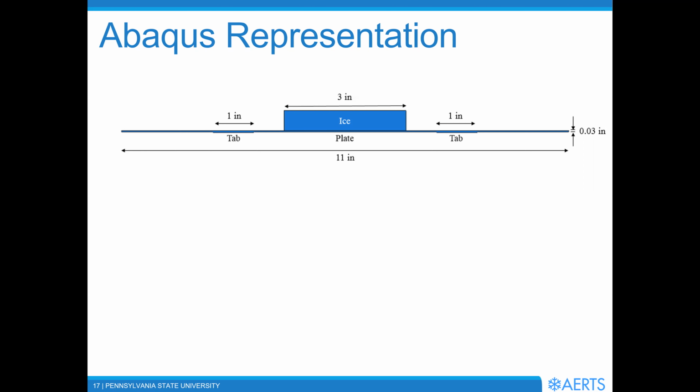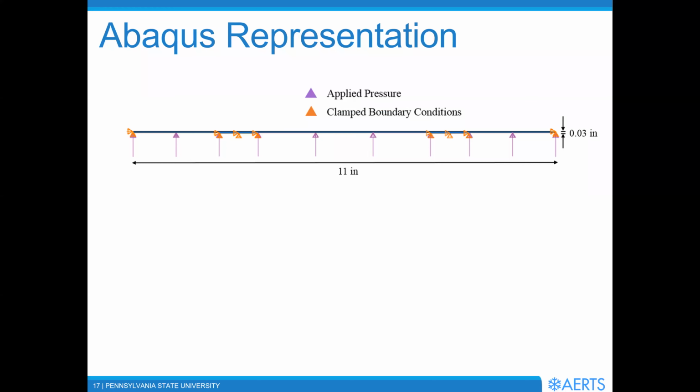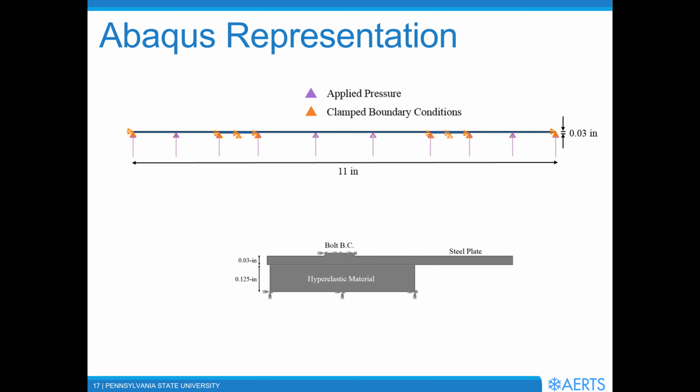The plate thickness is 0.03 inches. And these are the boundary conditions applied to the finite element analysis. Here I'm also showing you the boundary conditions, which is basically a bolt pressed against a hyperelastic material that creates a sealing cavity such that we can pressurize the plate.